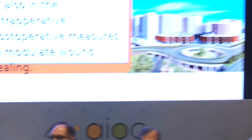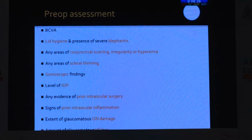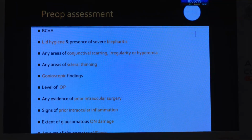The success lies not only in the surgical steps, but also in the preoperative and the postoperative assessment. In the preoperative, we should see whether there is any blepharitis, any scarring, whether there is any scleral thinning, and how advanced the glaucoma is.